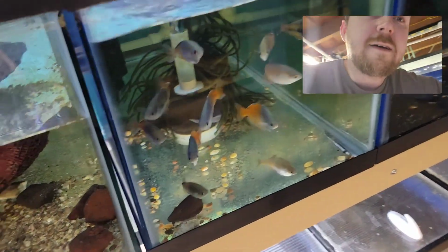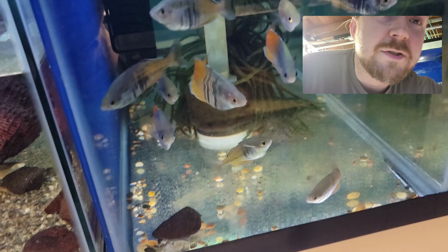These are more Hippo Point salmon. These are my Bosemani Rainbowfish.